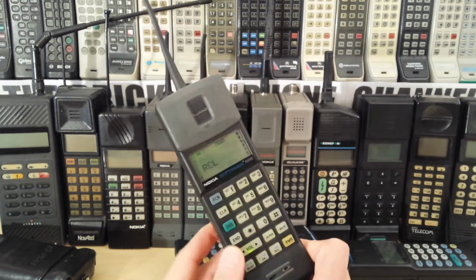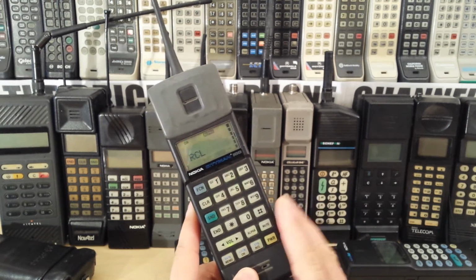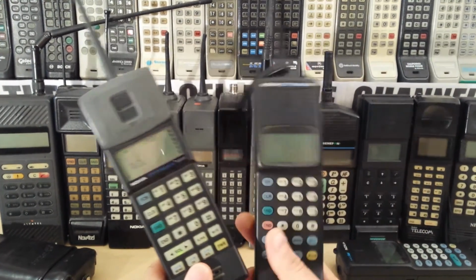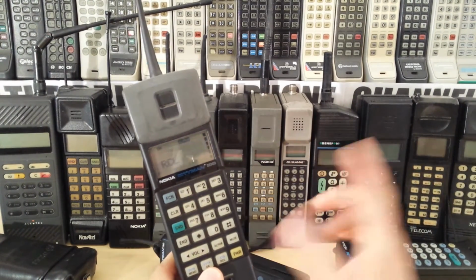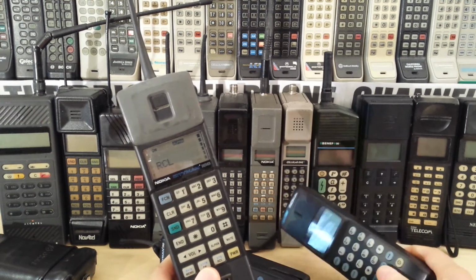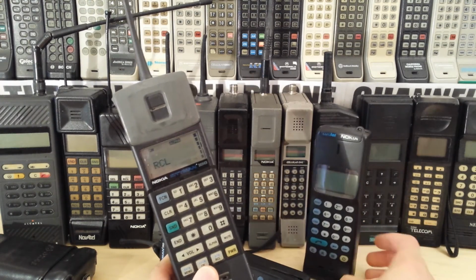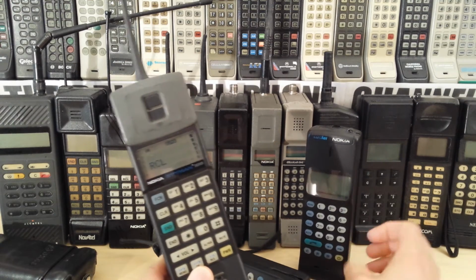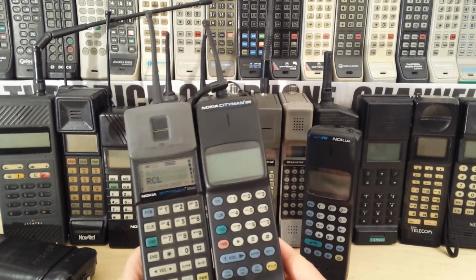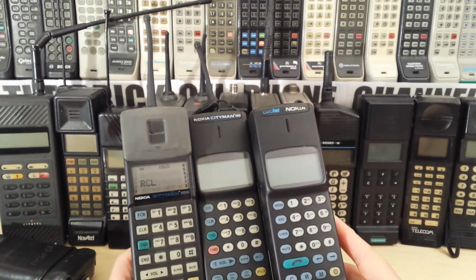I got a manual for this, and actually the menu on this isn't too different to the Cityman 170 or the 190. Check out the other videos that I did on these. This is a 170, and this is for the NMT 450 network, and this is a 190. Slightly different buttons on the two on my right.